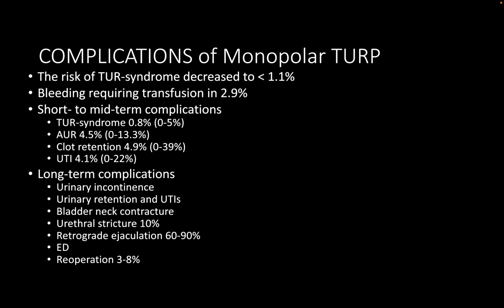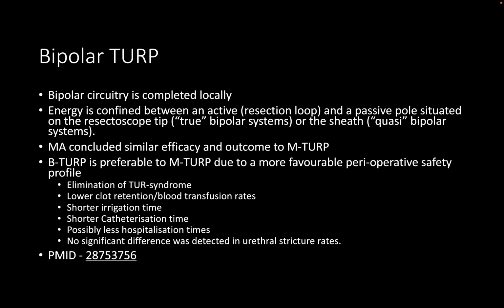And I will also counsel him about alternative minimally invasive options. This can either be Greenlight laser prostatectomy, Holmium laser enucleation of the prostate, and non-ablative options such as the prostatic Urolift surgery or Rezum, and other options I will mention to him also, prostatic artery embolization.